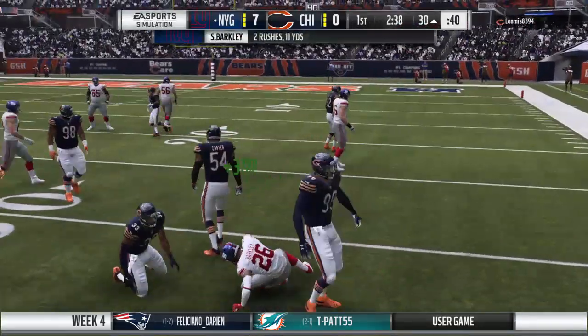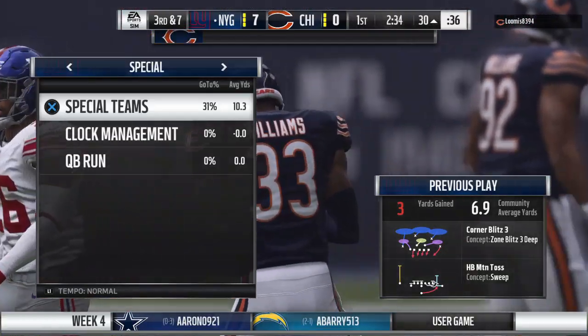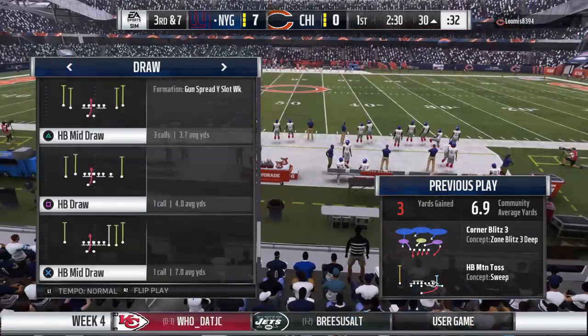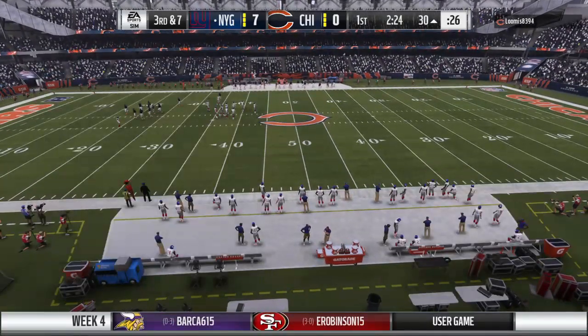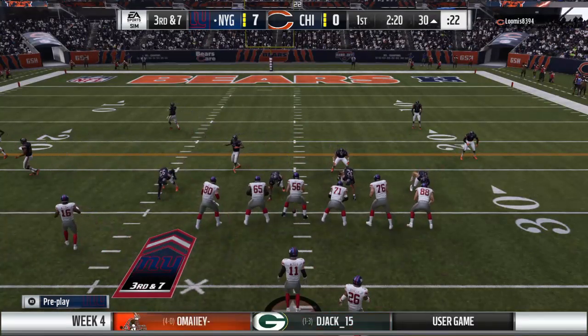Down to the 30 after a gain of 3. And that's one of the reasons you like to blitz even on rundowns. It confuses the blocking assignments. It doesn't allow those offensive linemen to get up to the second level. In danger of squandering their great field position as they come up on a 3rd and 7.